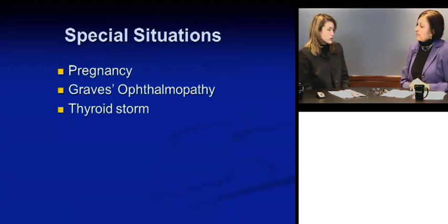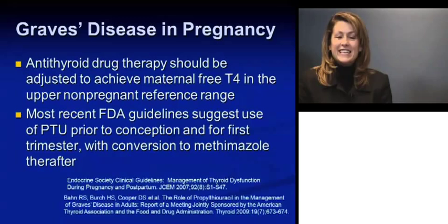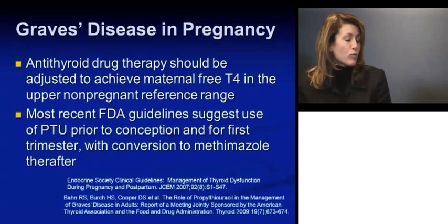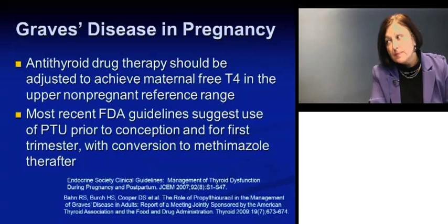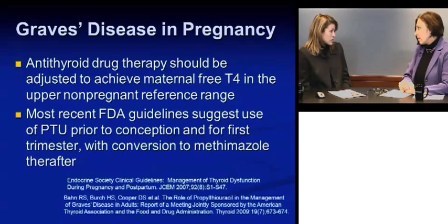So there are some special situations, some of which we've already alluded to a little bit. And you promised us you'd come back to the pregnancy. We've been waiting. Yes. So for a patient who is hyperthyroid due to Graves' disease in pregnancy or prior to pregnancy, the goal is to treat them with antithyroid medications so that the maternal free T4 is at about the upper limit of normal for non-pregnant adults. And the goal is to use as little medication as possible while at the same time controlling the hyperthyroidism adequately. These medications do both cross the placenta, and that's both good and bad. But you want to minimize the amount of drug that's used. And not overdo.